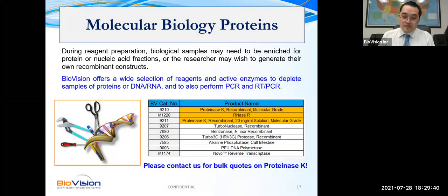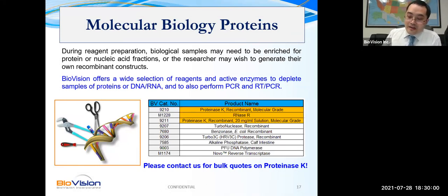I did mention that some of our products are involved in DNA replication, and that kind of leads into our molecular biology product line. Perhaps your customer wants to basically manipulate their favorite target gene with a mutation or fuse a tag to it, like FLAG or HIS to facilitate purification or pull down assays. And to do this, BioVision provides a wide selection of nucleases, polymerases, and other nucleic acid manipulating enzymes for all their needs. So we have various products like our catalog number 7680, which is the benzonase.